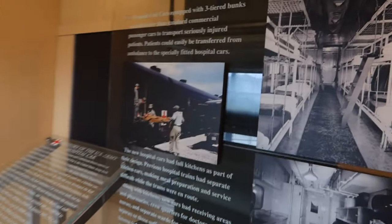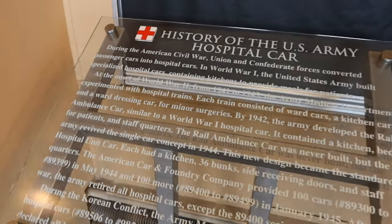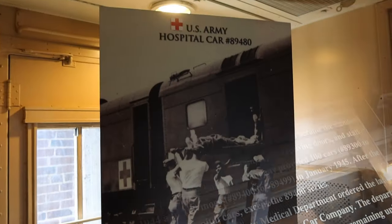With the medical care needed to save their lives. The U.S. Army hospital trains. And the medical personnel who rode them started in World War One. Thousands of injured soldiers being trained.